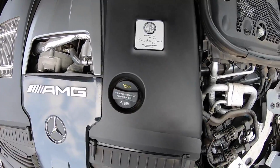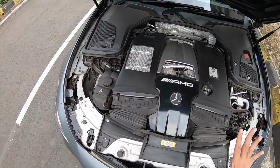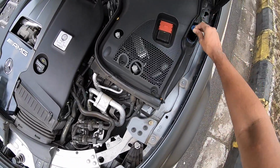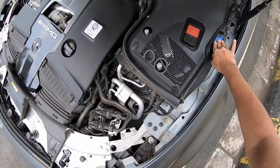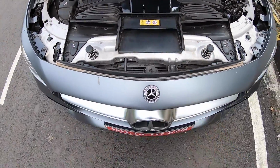Alfalbach, Melcher Golbachev. I'm not sure that was right or not. Anyways, AMG written over here, Mercedes logo over here. I mean, it is all about heat dissipation. This is obviously to put the washer fluid for the windscreen wipers, and as you can see, there's a big fat air intake over here.